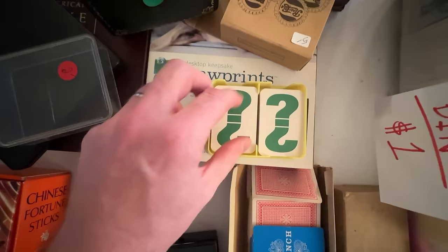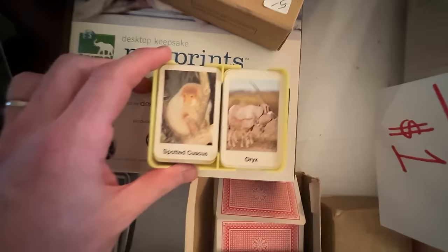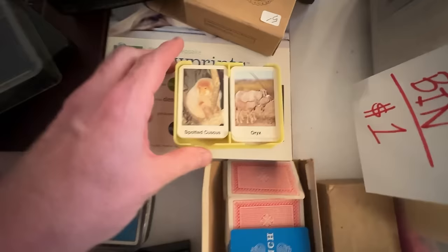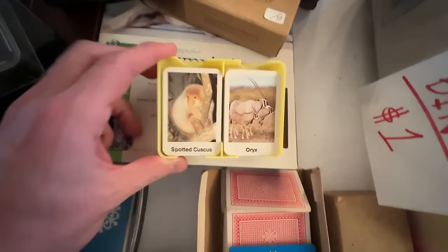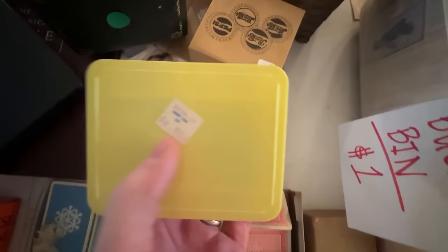They are vintage though, and so what you're hoping for with something like this is someone is seeking animal identification flashcards, and they're seeking these exact ones that they had when they were younger, that their mom or dad threw out, and they'll pay you like 15 to 20 bucks for them, just for the nostalgia of having them back again. So if you remember having them when you were younger, let me know. Comes in the original plastic bin. It's got the old price tag on the back. So we're gonna pick this up for the two.